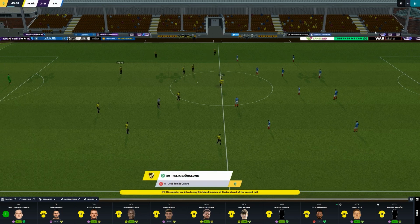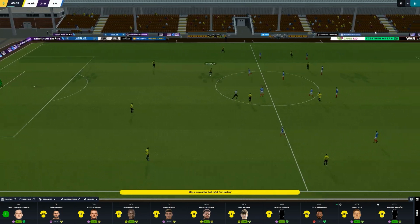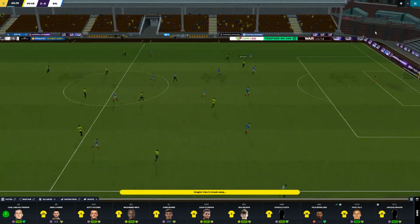Starting this second half, the last 45 minutes of our second season. I'm really excited to get us into this first division, see if we can be a full-time club. That would be great.